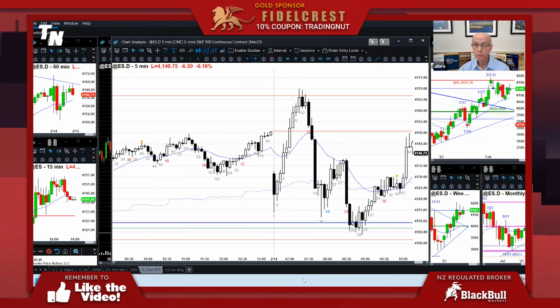So if I take what I think is a swing trade, and it does something that it should not be doing, then my premise is no longer right. I'm going to get out.